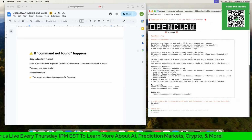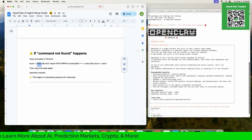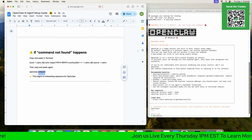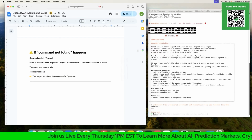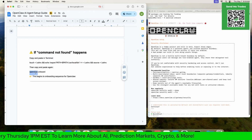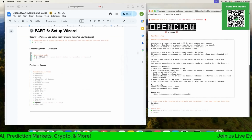You understand. So if you typed all this and you didn't see the Openclaw come up, all you gotta do is just put this into your terminal, press enter like we did before with some of those other commands, and then just do the Openclaw onboard again. Mine didn't do that, went right to the Openclaw onboard, but if you have trouble getting to the Openclaw onboard, you just copy and paste that into there and then redo the Openclaw onboard. And so now we're in the setup. So you just do quick start.